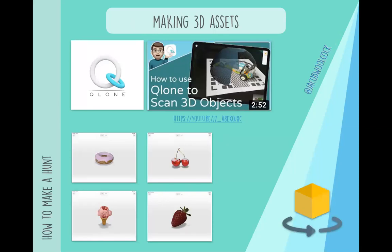Additionally, if you want to venture yourself to make 3D assets, big shout out to my colleague Jacob Woolcock, who we chatted about this app a little while back in his Smashing Apps Live presentation. This is the app called Clone EDU, which allows you to create your own 3D assets utilizing a scanning feature with the iPad. You would place an object on the grid or on the QR code, rotate and scan it, and it generates that USDZ file for you using anything that you have in your house. So if you have particular objects that you'd like to include in your hunt, give this a check out. Jacob has it listed on his YouTube channel, walks you through all the steps and how to create these USDZ files from objects that you have in your home.